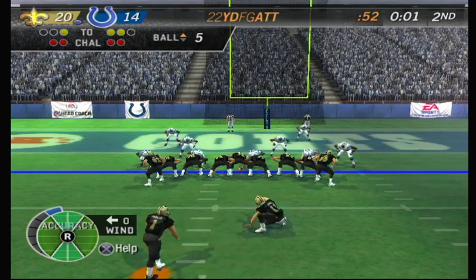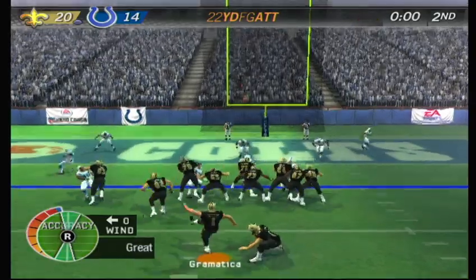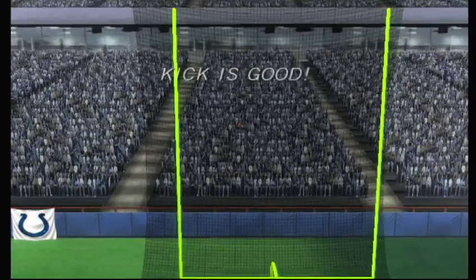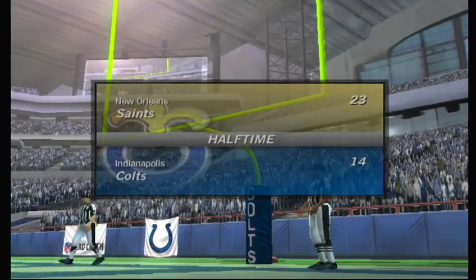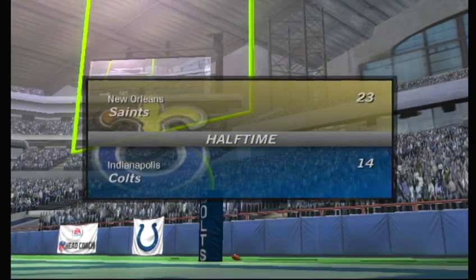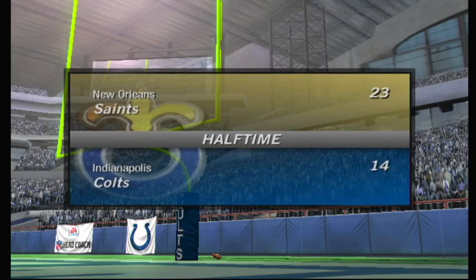Gene Grimaldi will attempt this field goal from about 22 yards away. The kick sails through. It's good. He nails that one. Three field goals today. So after the first two quarters of play, the score is 23-14, Saints.